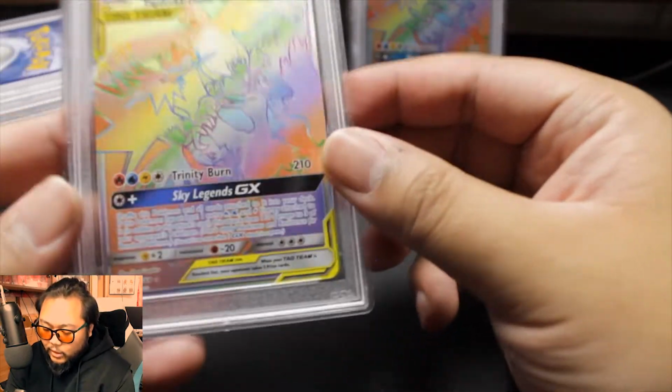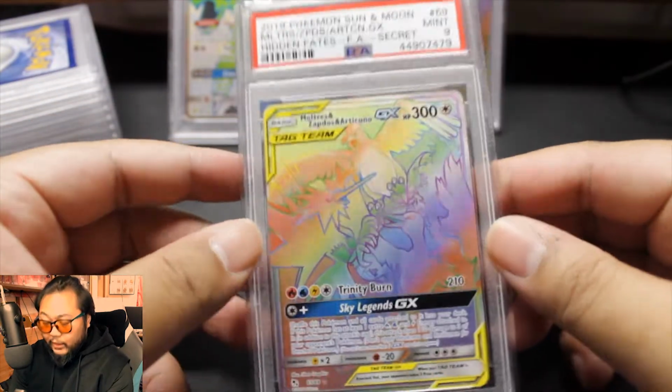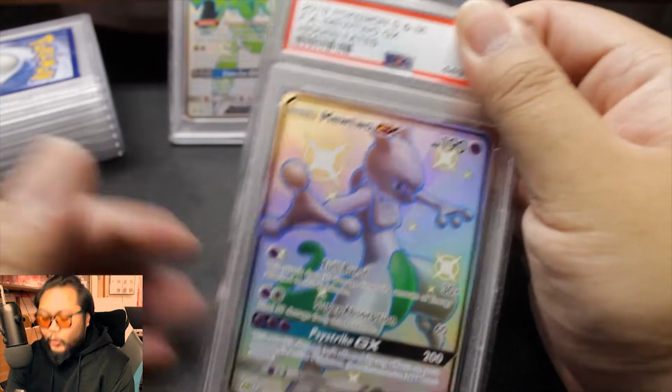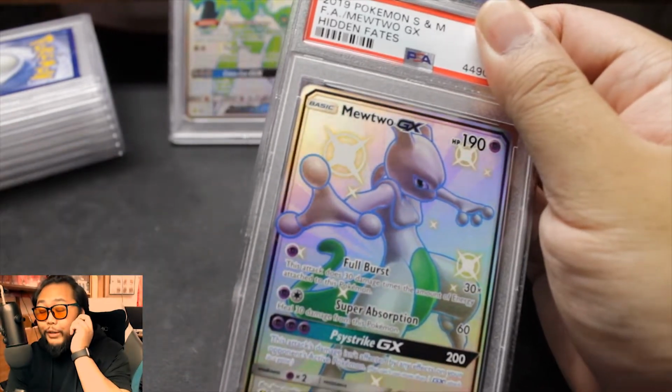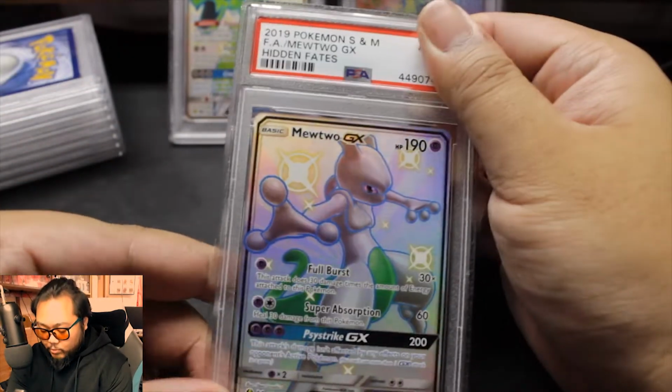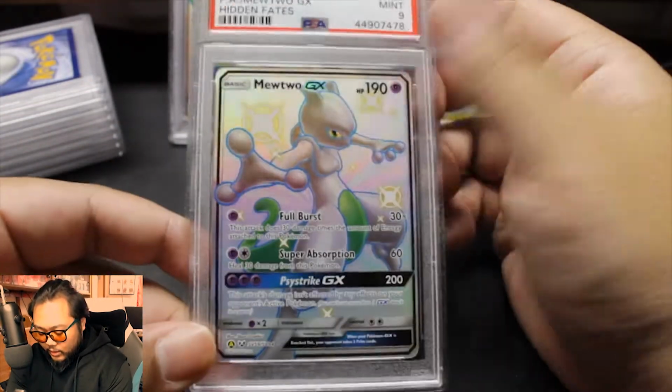If you have this card in a 10, please let me know. Send me a nice picture of it or something, and I'm gonna compare it to mine because I really wanted one of those in a 10. Okay, another card that I really wanted in a 10. I submitted 2, and we hope we hit. And this one's a 9.